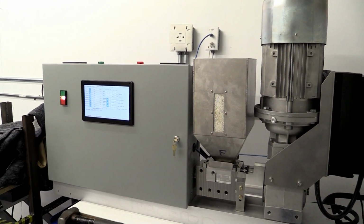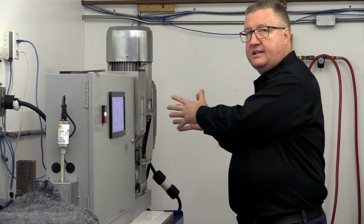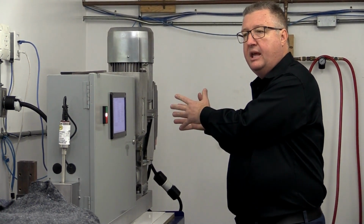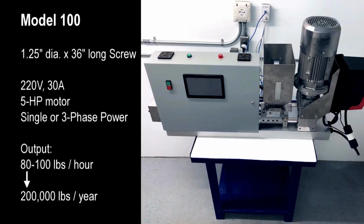It's able to allow us to take 100 pounds an hour of waste plastic or raw virgin resin or any combination thereof and produce over 200,000 pounds a year of finished goods.